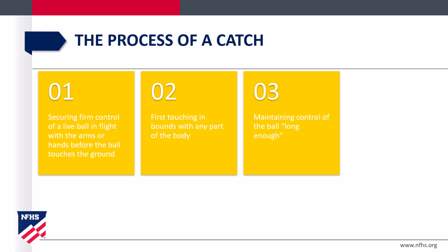Third, a player must maintain control of the ball, quote, long enough. A lot of times we use the term makes a football move to help define this time period, and it's not a bad rule of thumb. A football move can be defined as being able to hand or pitch the ball, turn to move upfield, advance or retreat with the ball, avoid or ward off an opponent, tuck the ball, or extend the ball away from the body.